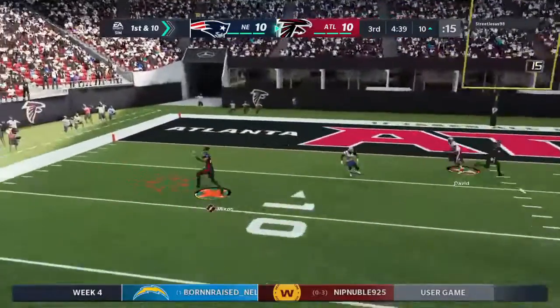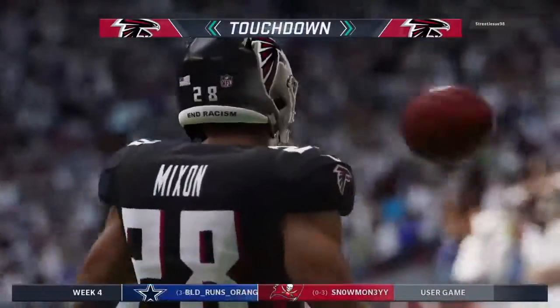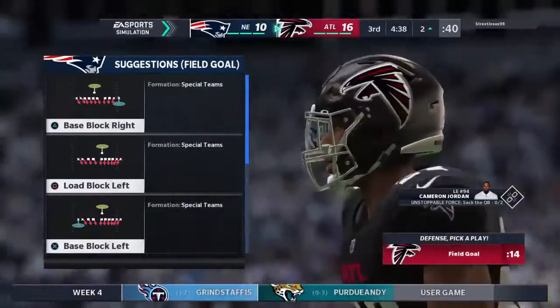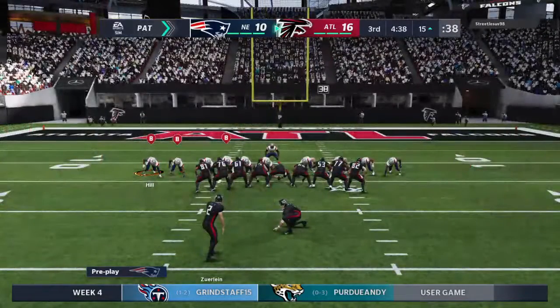I know people are screaming, where are the adjustments from half? And he is into the end zone for a Falcon touchdown. Joe Mixon with his 2nd touchdown of the game, number 7 on the year. And the Falcons have broken our tie.